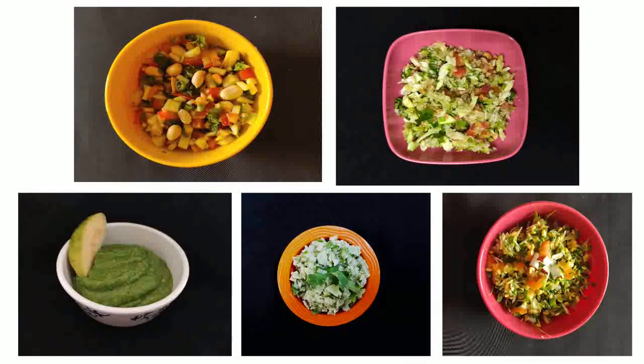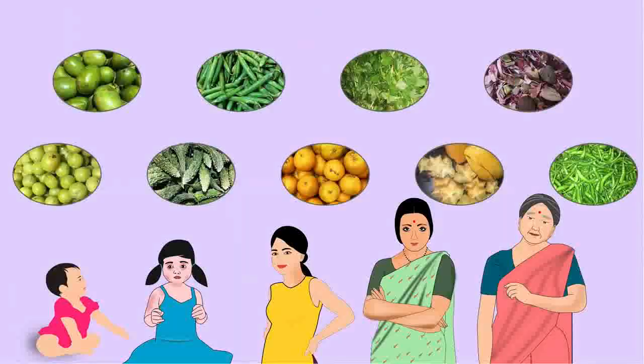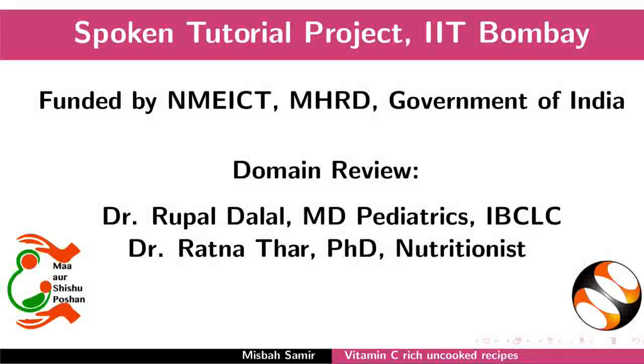All these recipes have a good amount of vitamin C. Try to include vitamin C rich food in your daily diet for good health. This brings us to the end of the tutorial.